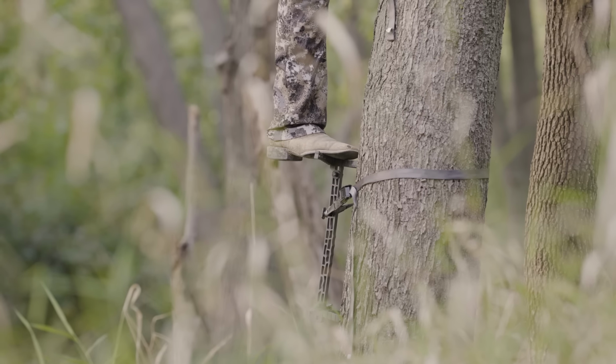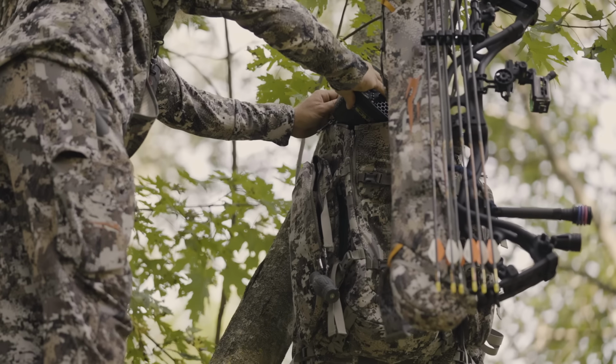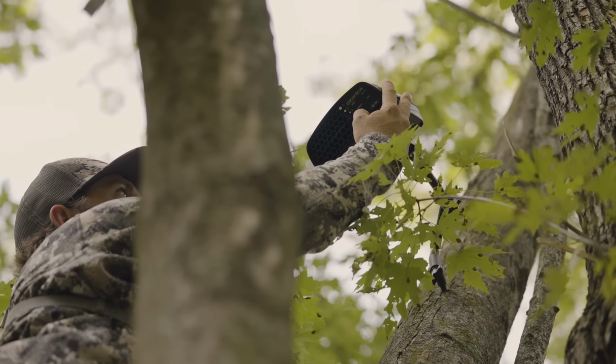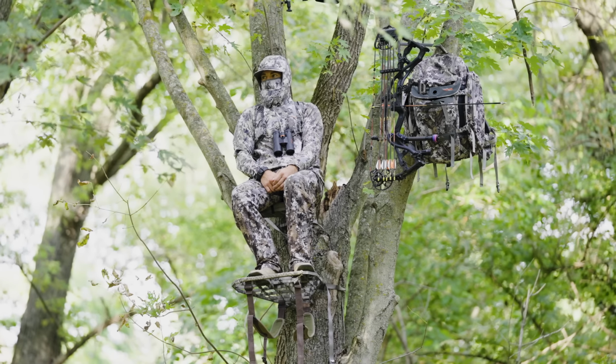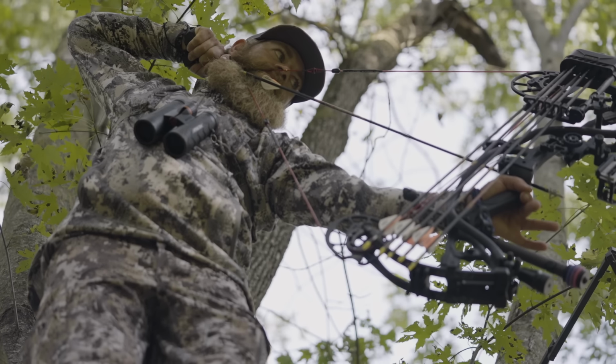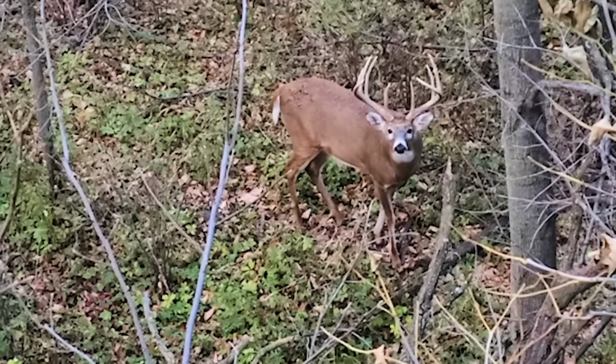Every bow hunter knows that success in the deer woods is a direct result of practice, patience, persistence, and some good old-fashioned hard work. Being prepared is one thing, but what happens when the season opener hits and you still don't have a target buck to focus on? Well, you do just what Brady Snyder did, and you hunt one down.